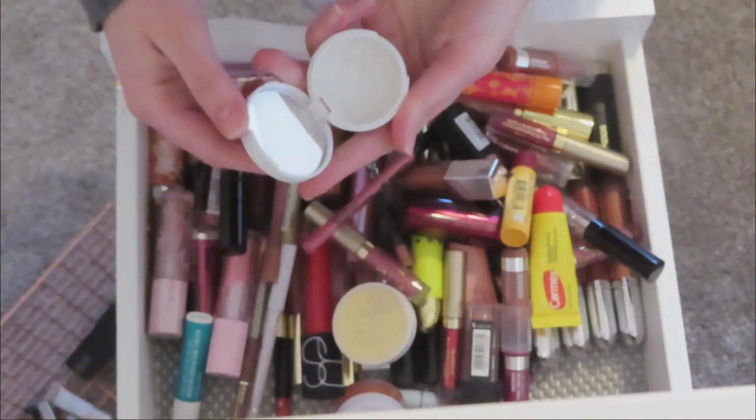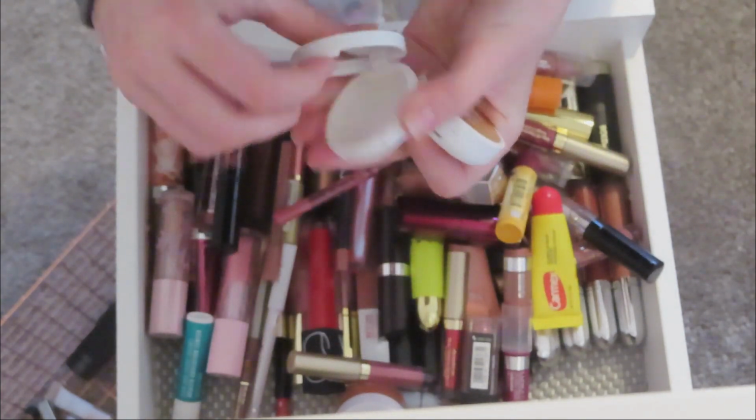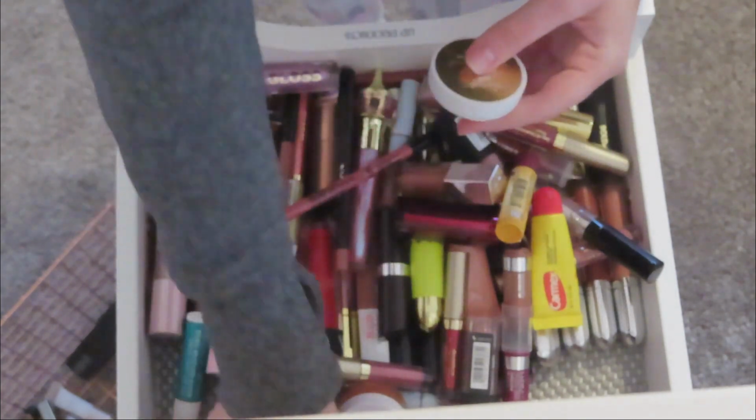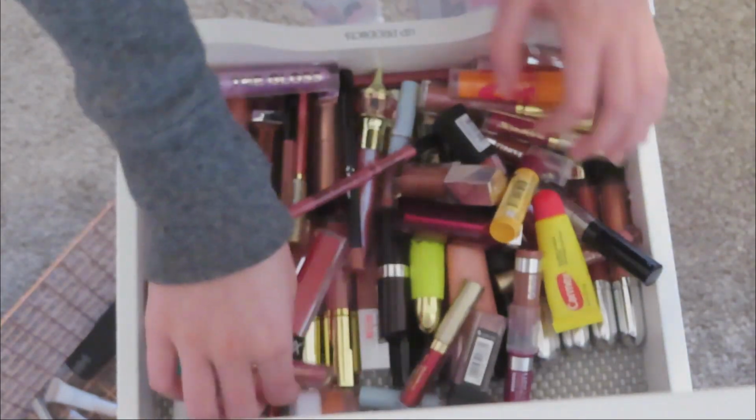These are from a wedding. I don't need two. They're just little chapsticks. So I'm probably just gonna keep this one and get rid of the one that is less used and give it away to my mom or something.